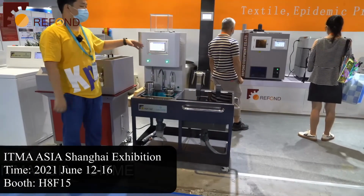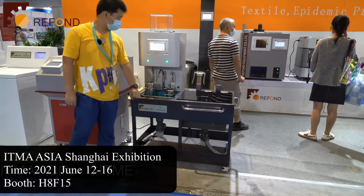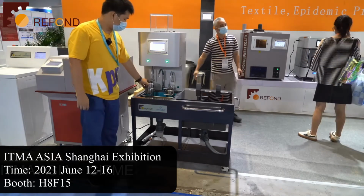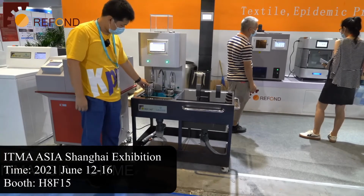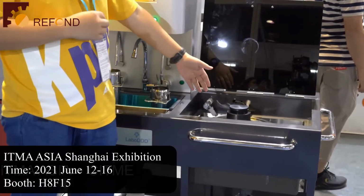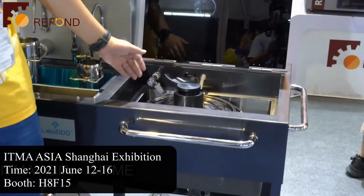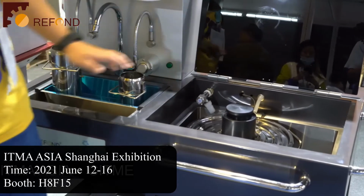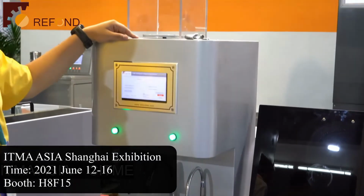Now we will continue onto this machine. This is our LaboDDD detergent dispensing device. It is to be used together with the washing Colorfastness machine. You put the test containers for the washing Colorfastness machine onto this platform, and you add the detergent into the water tank inside on the right side. We also have the water bath on the right side. This is to keep the detergent at the desired temperature. The detergent will then be pumped out into the test container on the left platform. On top of the machine, there is a small balance.